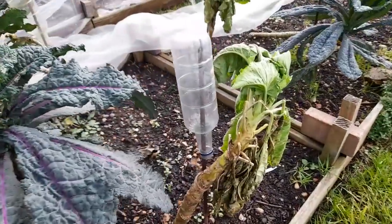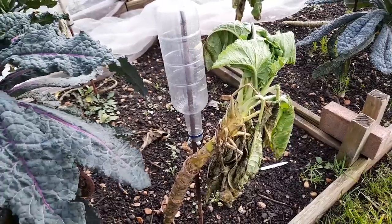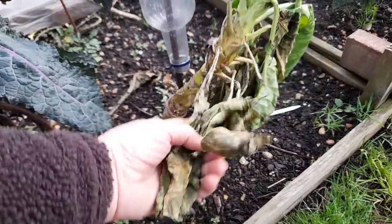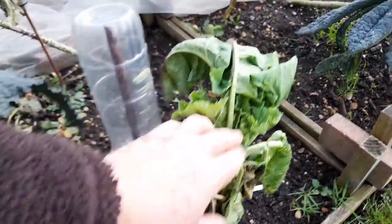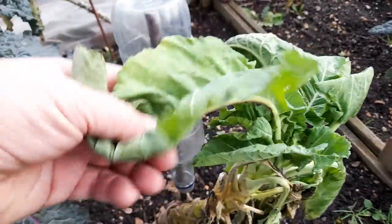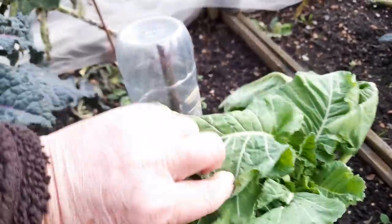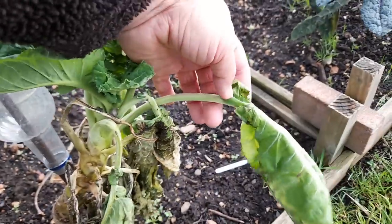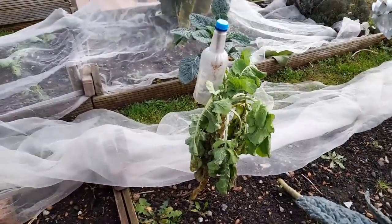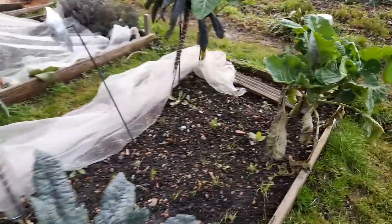And this poor Portuguese cabbage, you may remember I was saying, oh well, the brassicas will recover. I mean, look at how dry they are. It's okay in there, so it will recover, but this leaf here, that's gone for a Burton, that one there, and that Portuguese cabbage over there as well. But hey ho.